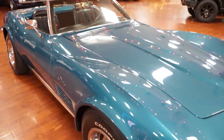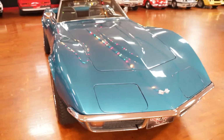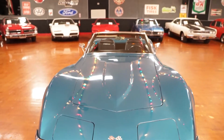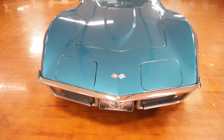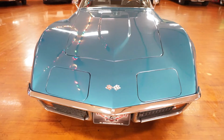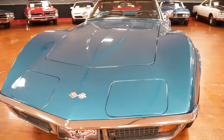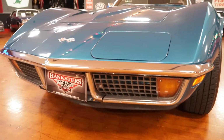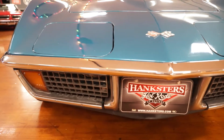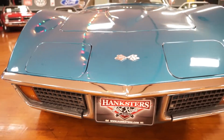The blue color on the car, real nice blue on the vehicle. Overall paint quality on the car is pretty nice. We'll check out if the flip-up headlights work when we're actually on the test drive. It does have brand new Cooper Cobra raised white letter tires. The chrome bumper on the front of the car looks to be in pretty good condition. I do not see any pitting or rusting or flaking of the chrome on that.